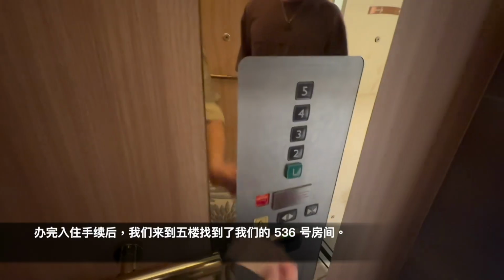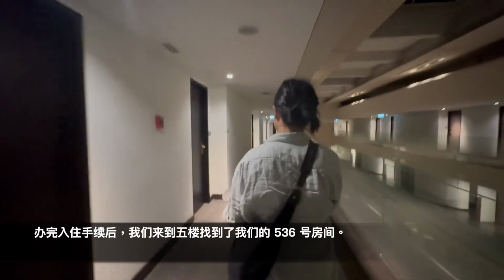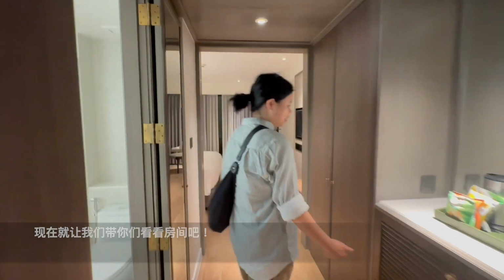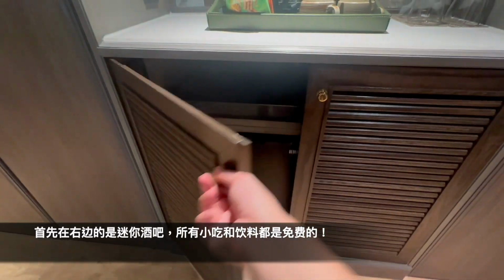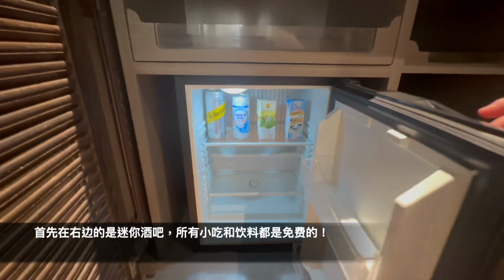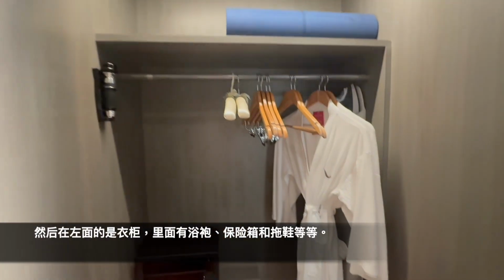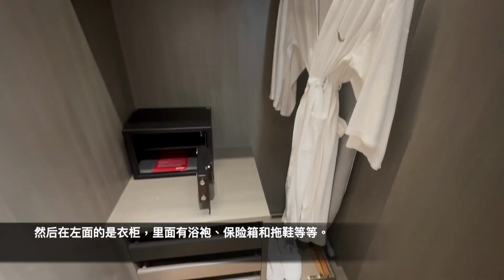After checking in, it's time to head up to our room on level 5, make our way down, and here's our room at room 536. And it's time for a room tour. Firstly, on the right, we have the mini bar area, which the snacks and drinks are all complimentary. And then the wardrobe is on the side, including the bathrobe, a safe, and some slippers.